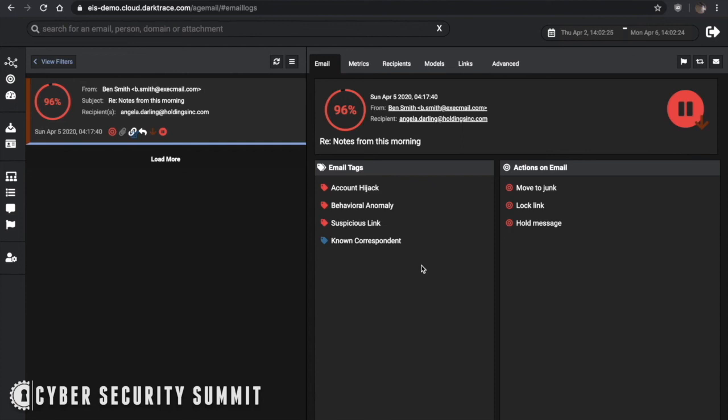Based on this, Antigen email autonomously responded to the action on the email and shared the progression of actions over on the right. By first determining to move to junk with a locked link to neutralize the threat within the link, before having a competing math model determine ultimately this message should never be delivered and was held back.